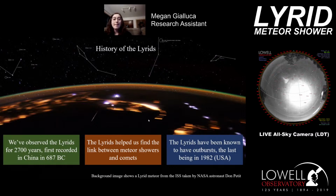Light pollution makes it harder, right? For people in those big cities, you know what I'm talking about. You go outside, you look up at the sky, and you can't see any of the stars. And that's just because of the sheer amount of light that people are letting up into the atmosphere. So the moon is a massive light polluter. And that is why when it's a very moony night out, it gets very difficult to see meteors.